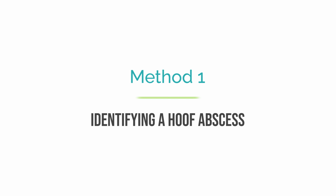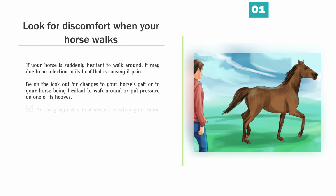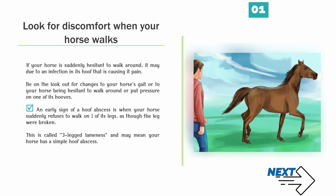Method 1. Identifying a hoof abscess. Number 1. Look for discomfort when your horse walks. If your horse is suddenly hesitant to walk around, it may be due to an infection in its hoof that is causing it pain. Be on the lookout for changes to your horse's gait or to your horse being hesitant to walk around or put pressure on one of its hooves.